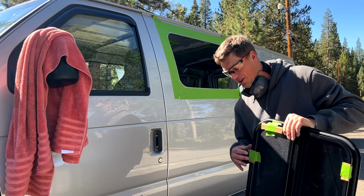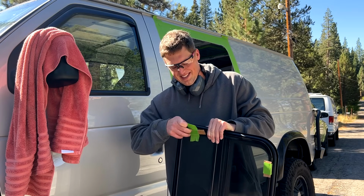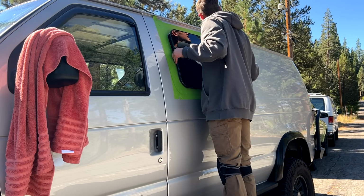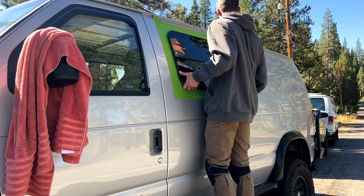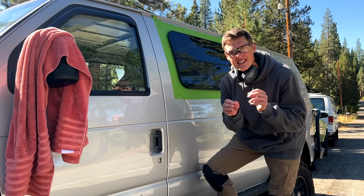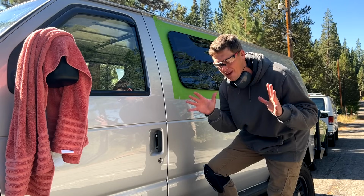First moment of truth here. We have our hole cut out successfully. It looks pretty good, but we need to make sure that it actually fits the window. Oh geez, yeah. Wow. That's like legit perfect. Somewhat hard to get it in, but not quite. Honestly, I've never cut that perfect of a window hole before.